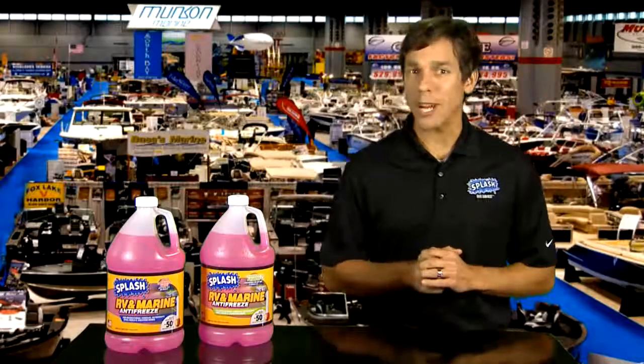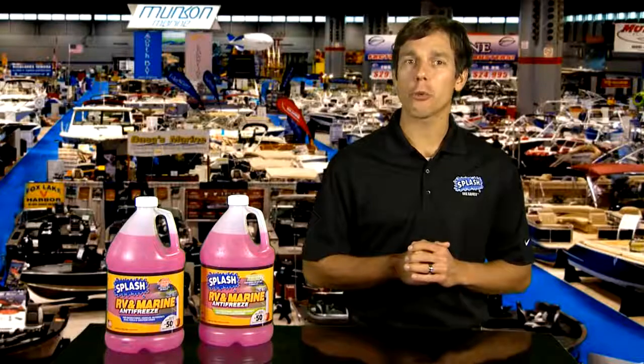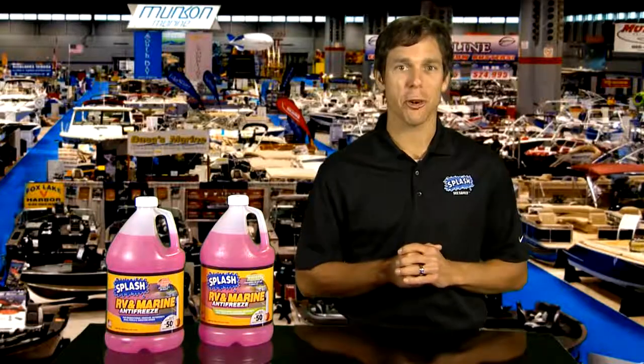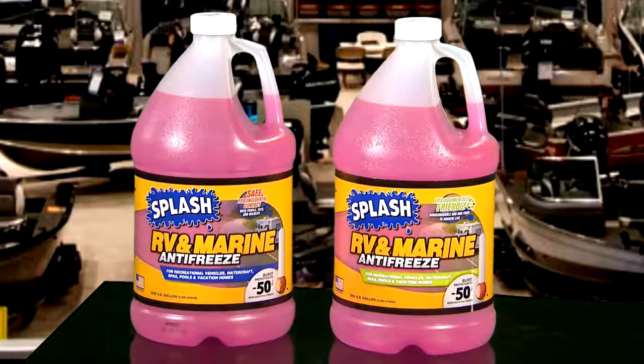Splash RV and Marine Antifreeze is designed for use with recreational vehicles, boats, spas, pools, and vacation homes. Splash RV and Marine Antifreeze is a convenient, ready-to-use solution to winterize all your recreational needs. Now, it's important to winterize your products to remove water to eliminate the possibility of frozen pipes.